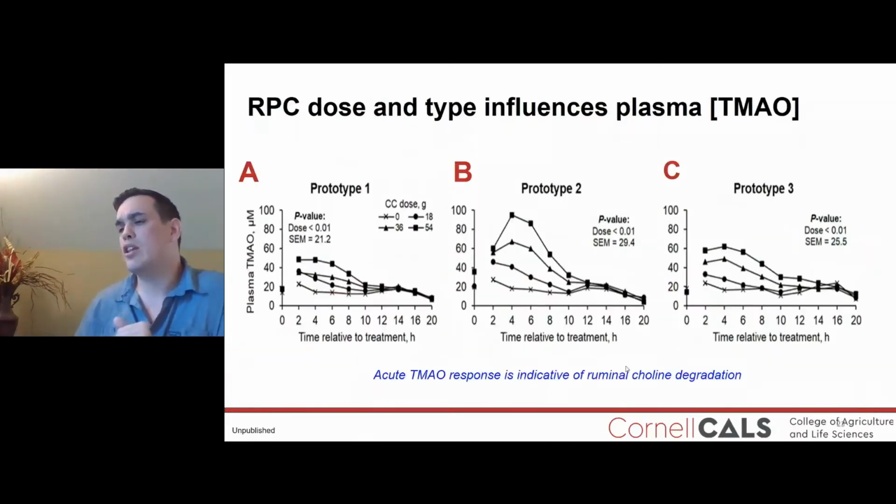Now, the one thing that we did learn, though, from this study is that we tested different types of prototypes. Now, these prototypes had different concentrations of choline chloride in it. It ranged anywhere from 30% to 60%. Overall, we tested 5 different rumen-protected choline prototypes. And this was probably the most pronounced response that we observed.